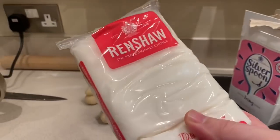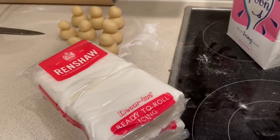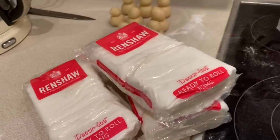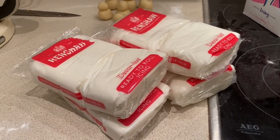Right. Now it's time to roll these bad boys out. I think I've got too much ice in. But better to have too much than not enough.